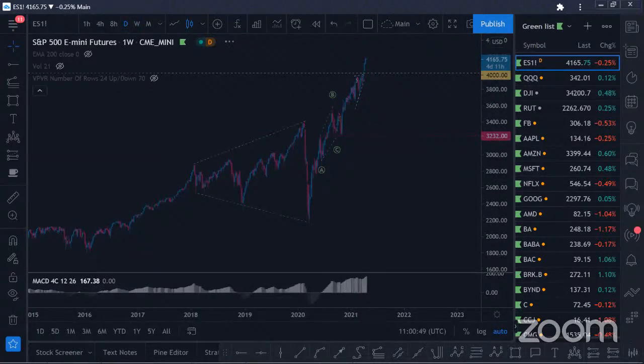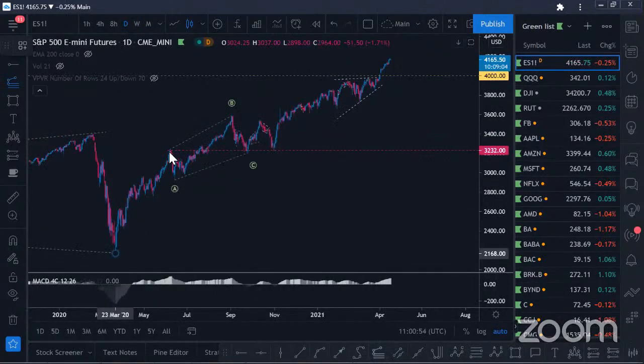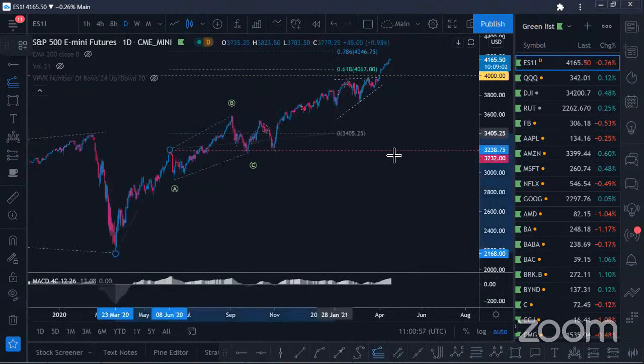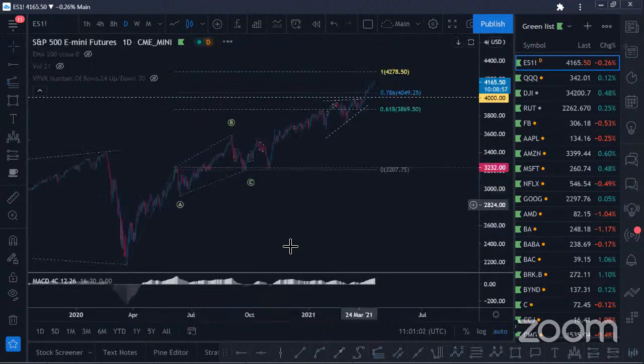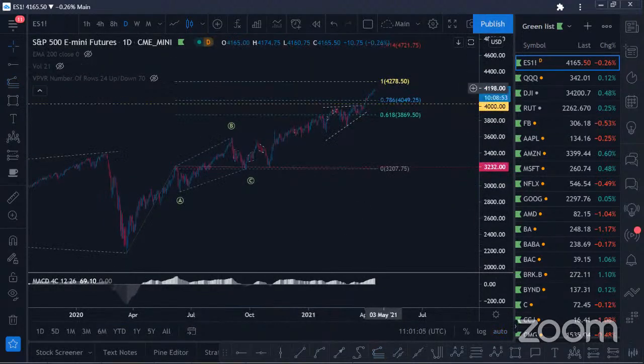Then we go into the daily structure. We have the same thing, a nice little impulse and correction, and this one has a little bit of legs to go to the upside. So although the week is overextended, the daily is very much in the region where it could start to look for a pullback, but at the same time, a little bit more upside, full target 427,850 on the S&P.